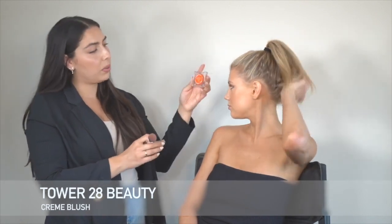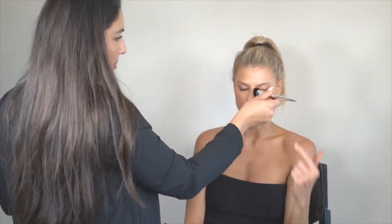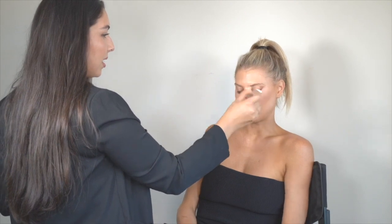I feel like blush just makes you look alive. So I'm using these cream blushes from Tower 28. I mix Golden Hour and Magic Hour. They're really pretty. I also like to take the blush and hit the places where the sun hits. Yes, Charlotte. She's so smart, so knowledgeable. I know all the tricks.